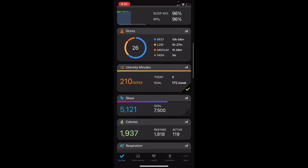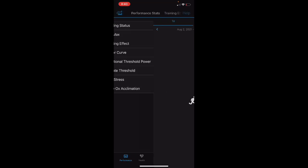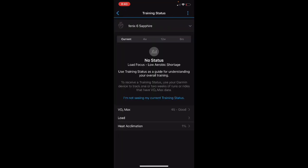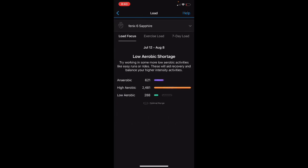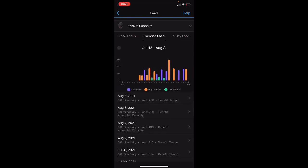And then you can see in the performance, because I haven't gone on that run, it doesn't automatically populate the training status. So you can see the watch. So the Phoenix 6 Sapphire, so this is what the load looks like. So you can see the type of load. These are only available, this what they call load labels, only available on the 745, 945, and Phoenix 6 series. You do get this on all of the Forerunner watches. So you can see your load level.